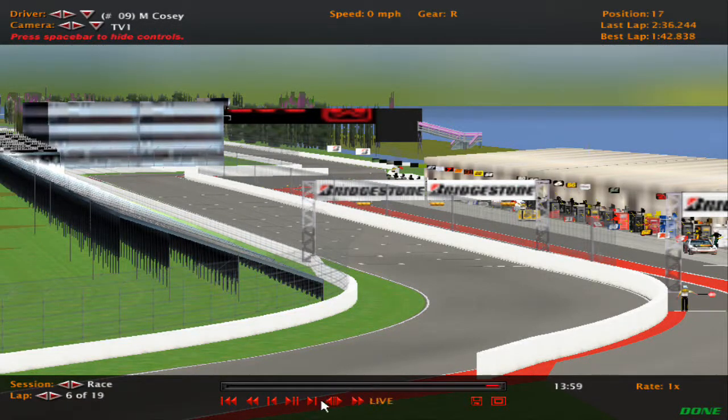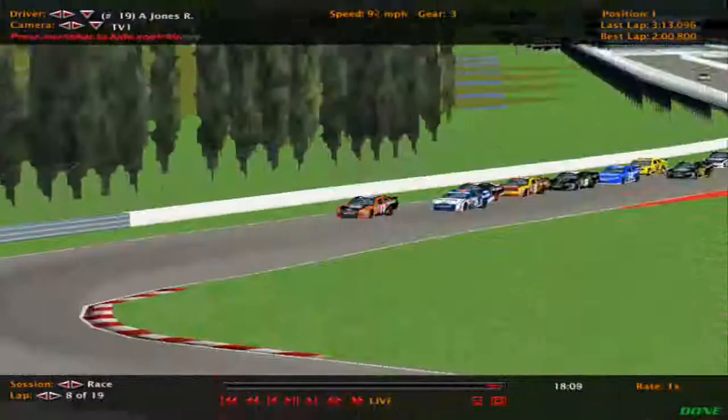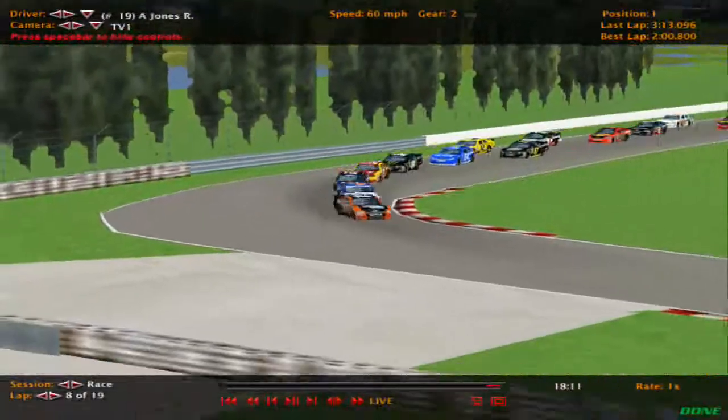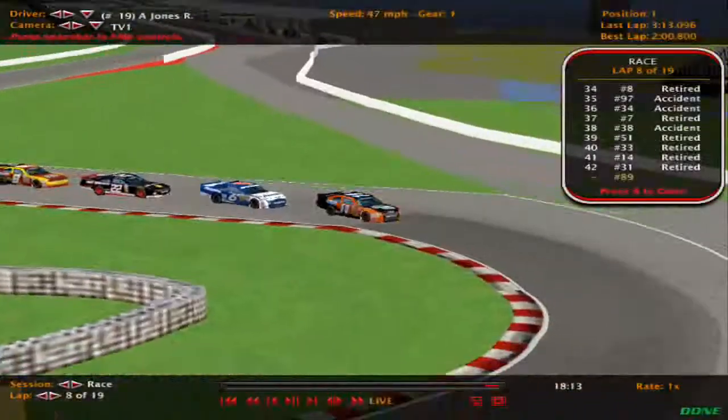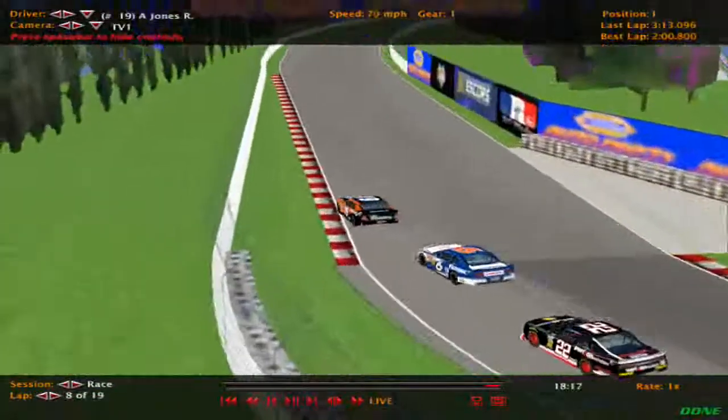I don't know. But we'll be taking it back to live action now as Alexander Jones is your leader. And we are back going green once again. Alexander Jones is still the leader. Joseph Lombard ended up pitting. We only have 15, 16 cars remaining. Jones is up to speed, it looks like.